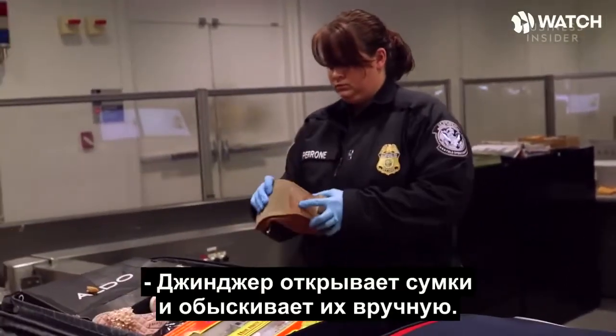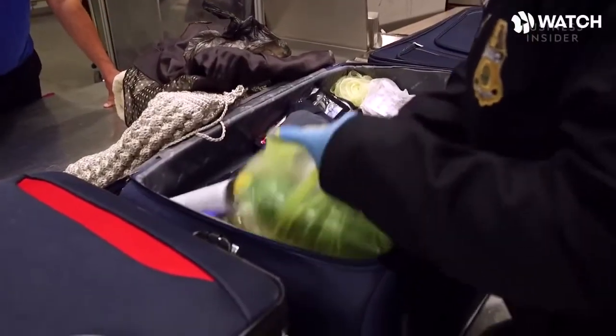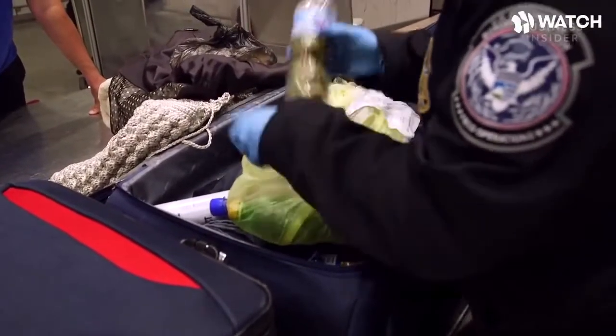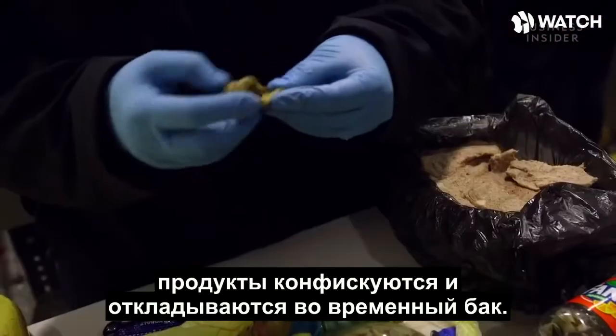Ginger unzips the bag and searches each one by hand. And if she finds something that's not allowed, it's seized and held in temporary bins.